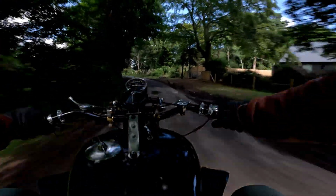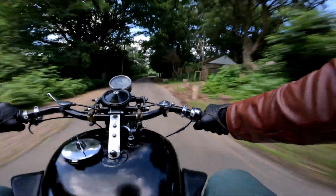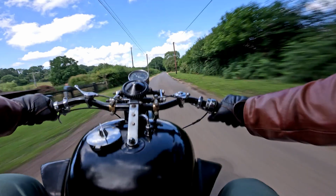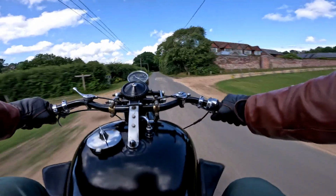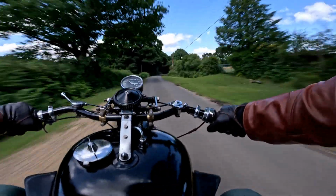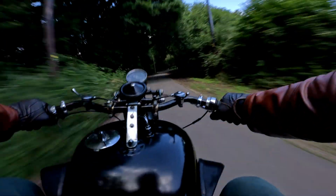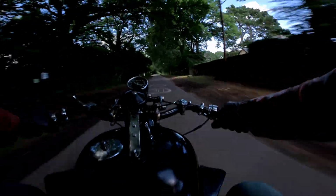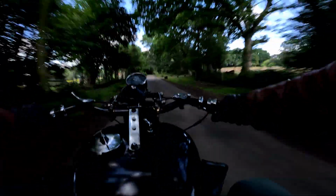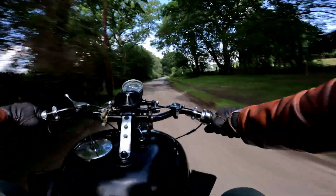So that's really nice. The steering geometry is a lot more raked out compared to my modern bikes. My modern bikes, I'm used to it being quite a sharp angle where the front wheel is closer to you, which I think does change the characteristics of how the bike moves in the bends. I presume the steeper angle is better, I don't know, but with the longer one, it's hard to explain, but it does make the bike feel very different.